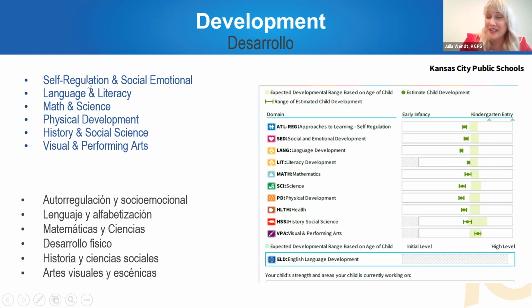We have self-regulation and social emotional, language and literacy, math and science, physical development, history and social science, and visual and performing arts. So we'll give you a little taste of what all of those look like in our classrooms today.